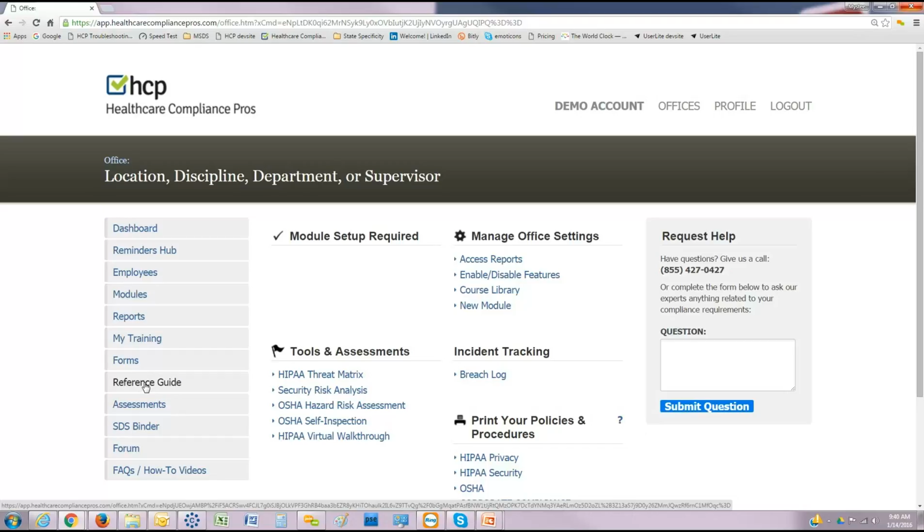Just keep in mind this tool is here for you. We're constantly updating it and adding more to it. So just keep in mind that this is available for you.